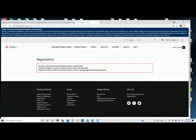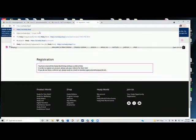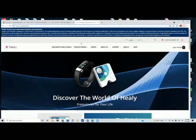Yeah, it just worked for me. That's really weird. Okay, let me do this. That's where they're saying to email members registration at Healy World. That's where it would go under a corporate account. So I kind of wonder, like, who in corporate's getting all these people? Mary Davis. Huh. I have no clue then.